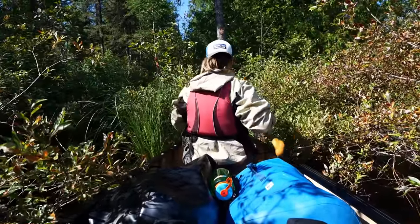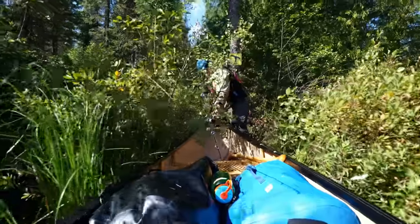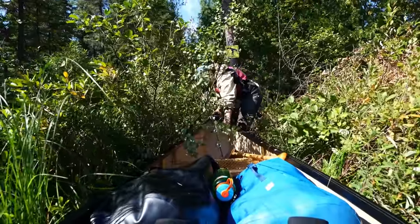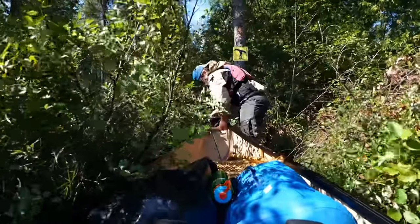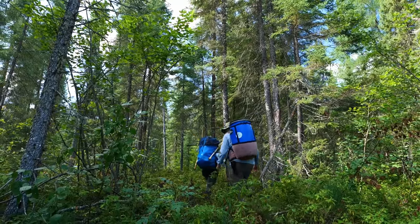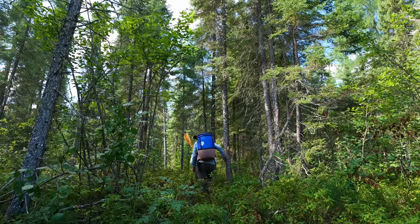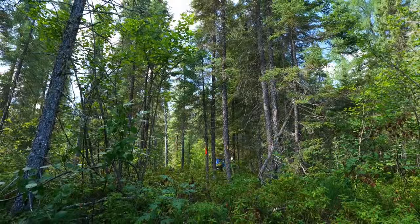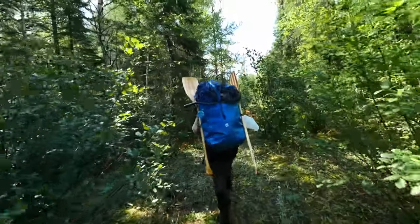Okay. You able to get out there? I think so. Probably good. I can do more. All right. Portage uses an old forestry road for a good chunk of it, so it's not too bad. Long, but we're almost there with the first load.